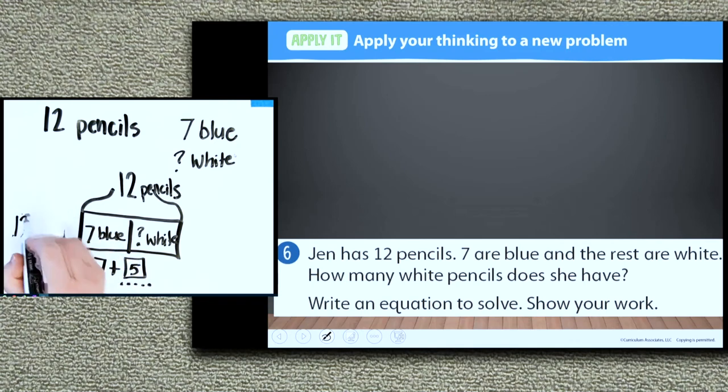Can you see that? Yes, 12 minus 7 equals blank. You might say, well, I know that 7 is made of 2 and 5. And if I have 12 and I take away 2, that's 10. And 10 minus 5 equals 5. Any of those methods are second grade ways to solve this problem.